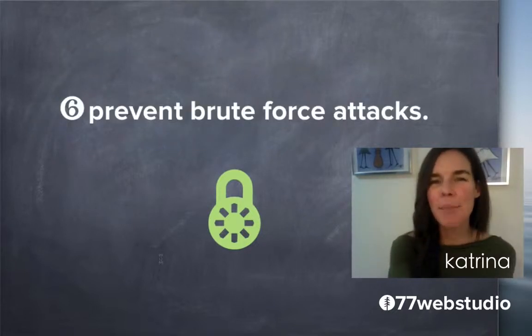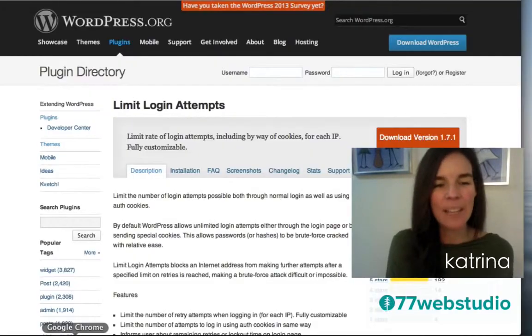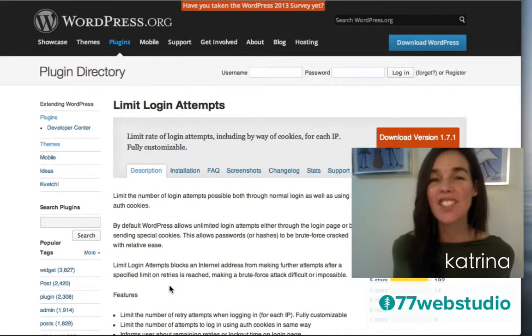Number 6, prevent brute force attacks. By default, WordPress allows an unlimited number of login attempts on WordPress websites. And this makes it a lot easier for hackers out there to keep trying different usernames and passwords until they're finally able to break into a WordPress website. So there's a really great plugin out there called Limit Login Attempts, which, just as it suggests, limits the number of login attempts that anyone can make on your WordPress website.